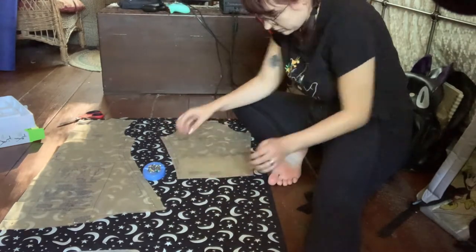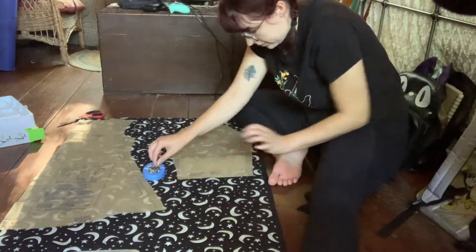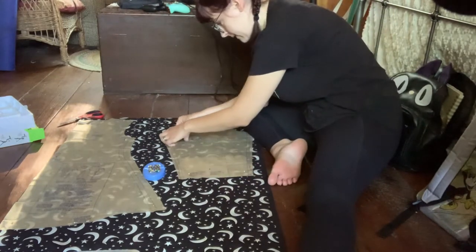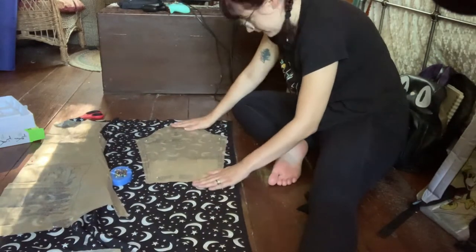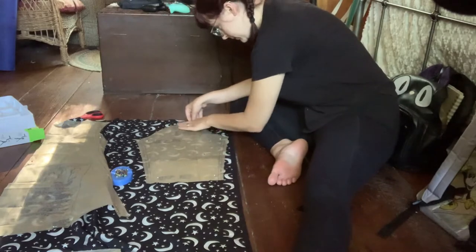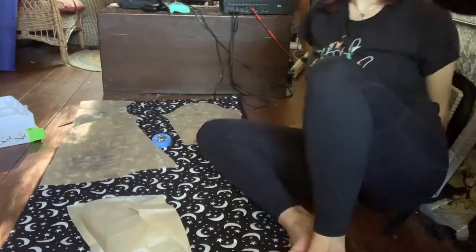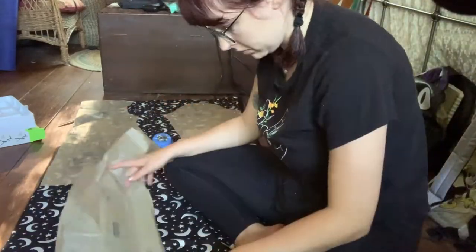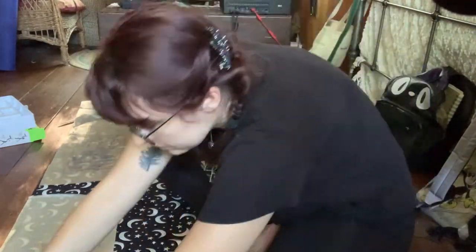And I also knew that since this is a knit fabric, my mom's 1950s Singer machine was already going to have some trouble sewing it, because this type of fabric didn't really exist in the 50s. And I didn't want to make my job any harder than it already was going to be. So I just cut out the one layer.